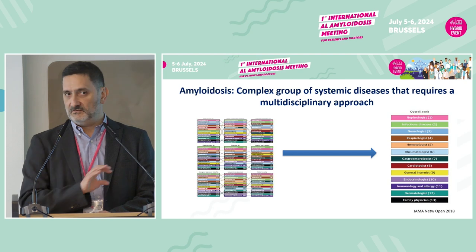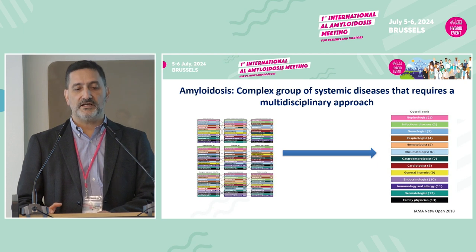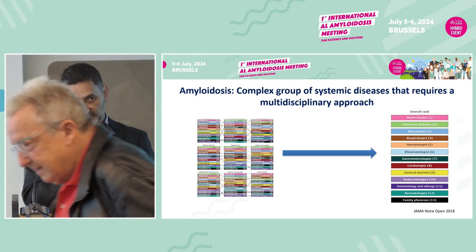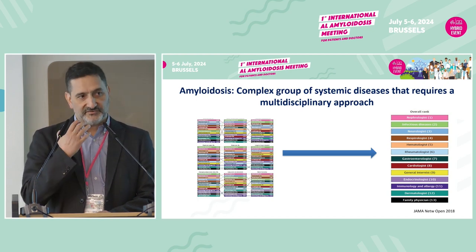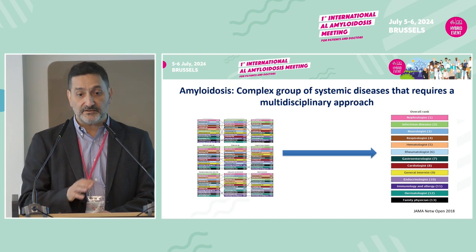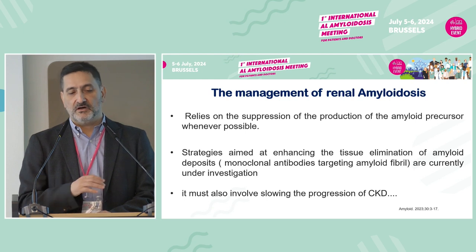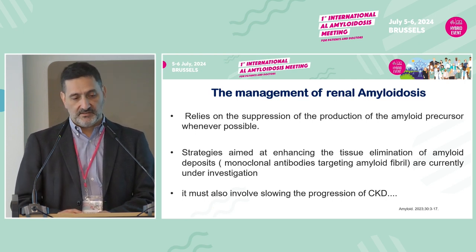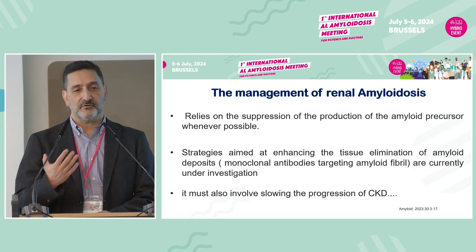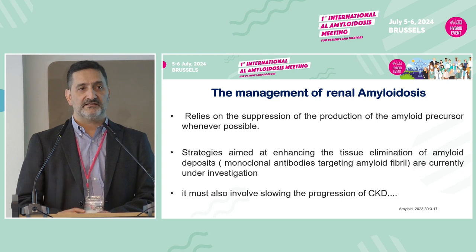For all these reasons, from the kidney perspective, it's very important to work as a team, in a multidisciplinary approach. Because as we commented before, for the kidney manifestation, the deposition of this amyloid protein in the kidney is important, but the extrarenal manifestations are also important. So, of course, the management of renal amyloidosis relies on the suppression of the production of the amyloid precursor whenever it is possible. But it's also important to slow the progression of the disease in the kidney. And in the next few slides, I will try to explain how that works.